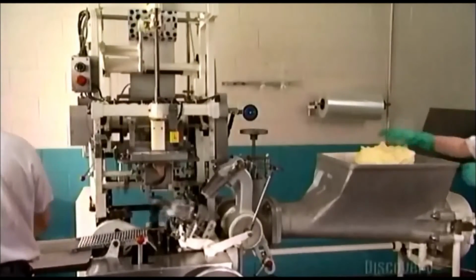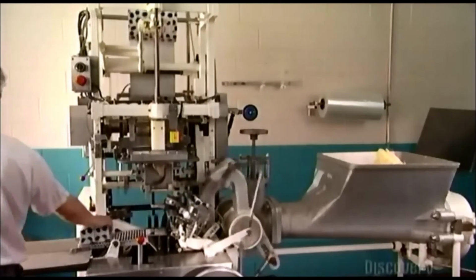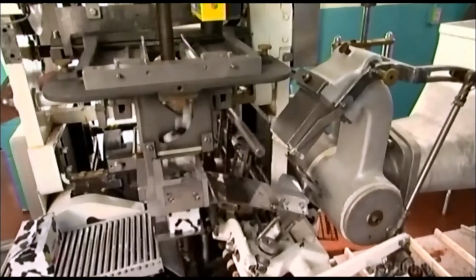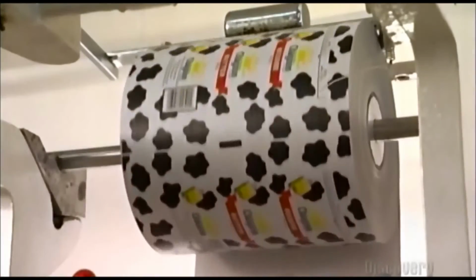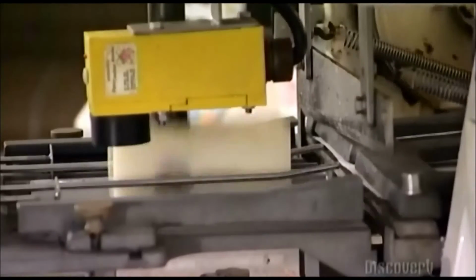This machine squeezes butter into an injector that's shaped like a block. The injector then deposits blocks of butter into open packages. The packaging paper has an aluminum outer coating. This prevents light from penetrating. Light can make the butter rancid.